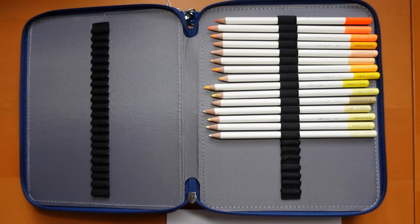The other thing, of course, about Tombows is that the boxes are absolutely beautiful. I've taken them out and put them in a pencil case because I don't want to damage the boxes, and they're a bit of a pain to get in and out, so I probably wouldn't use them at all if I kept them in the boxes.